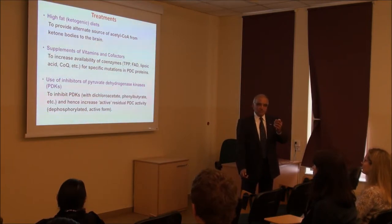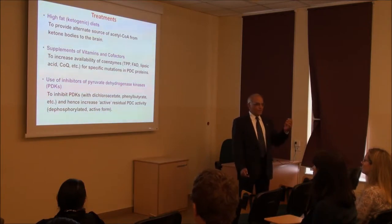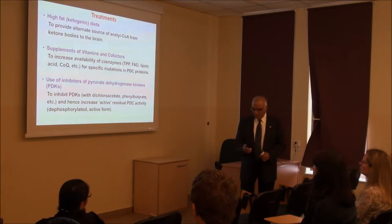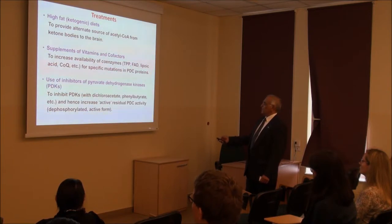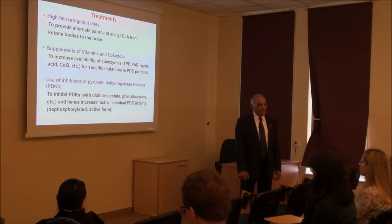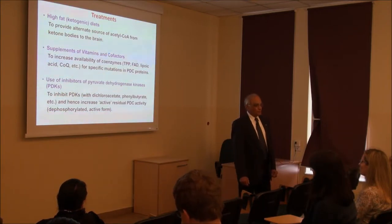So if we convert inactive form back into active form, then we get some additional benefits. For that, we can inhibit the kinase. So the inhibition of kinase is an important treatment. One of the known inhibitors is dichloroacetate, but dichloroacetate is shown to be toxic in humans.